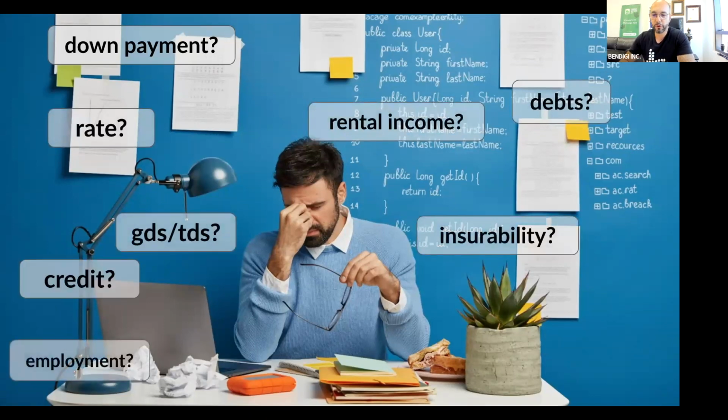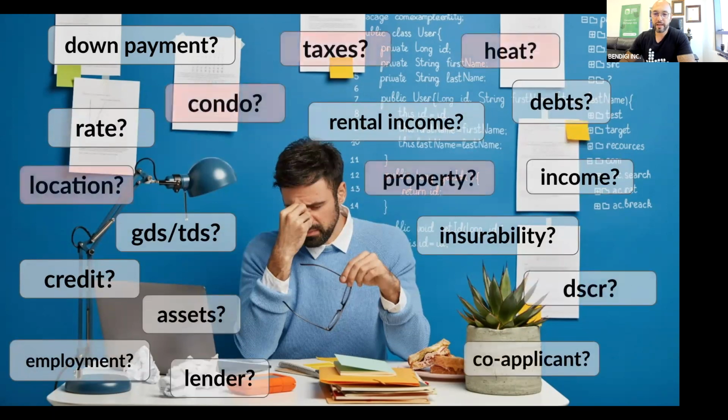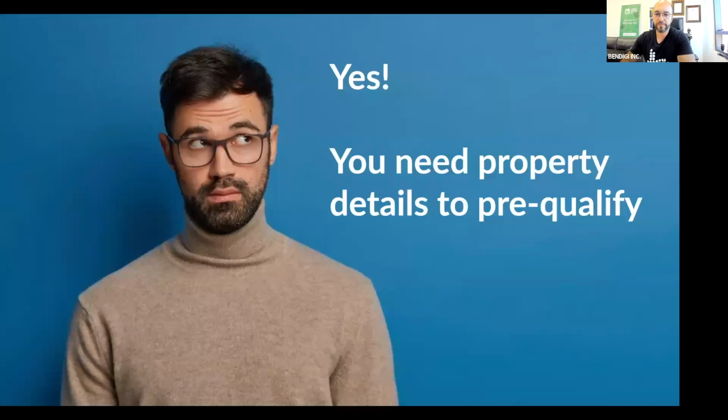Insurability, credit, employment, assets, lenders, the DSCR if you own other properties, and some of the things that are actually connected to a property, like condo fees, property taxes, the location, heat expenses. It's quite strange because if you're looking to figure out what is your maximum purchase price, it looks like you need property information, a property you haven't found yet.